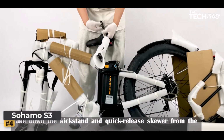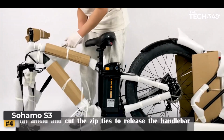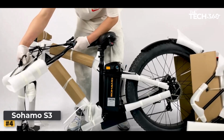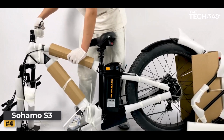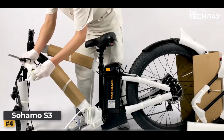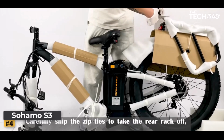Number 4. Sohamo S3 Electric Bike for Adults. The Sohamo S3 electric bike is a robust, versatile, and foldable e-bike designed for adults looking for a reliable and powerful ride. Equipped with a 750-watt brushless motor, a long-lasting battery, and a host of features that enhance comfort and safety, this bike is a solid choice for daily commutes, weekend adventures, and everything in between.